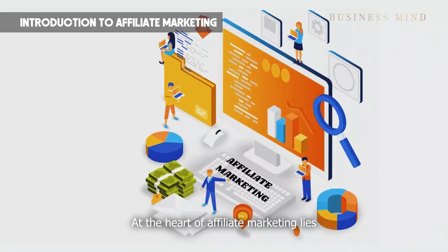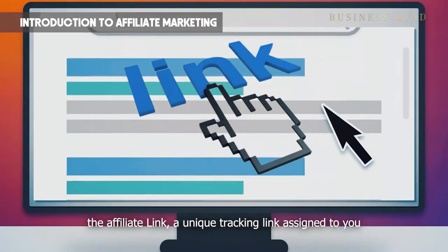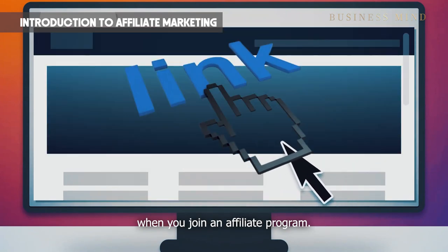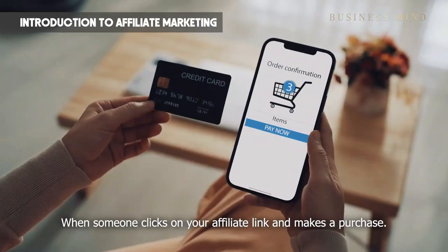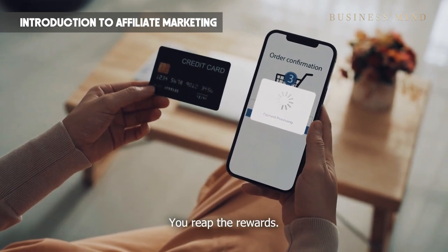It's a win-win situation. Brands get exposure and sales, while you, the affiliate marketer, get to earn a piece of the pie. At the heart of affiliate marketing lies the affiliate link, a unique tracking link assigned to you when you join an affiliate program. These links are your gateway to earning commissions. When someone clicks on your affiliate link and makes a purchase, you reap the rewards.